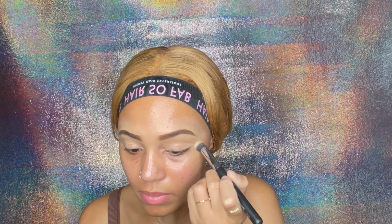Honestly, I feel like every time I do my makeup, I get better. So this makeup was done about 2-3 weeks ago. I feel like at this point now, I'm even better at my application skills, at my product usage than I was 2-3 weeks ago. So it's constantly a learning process. And honestly, that's what makes me love it so much.